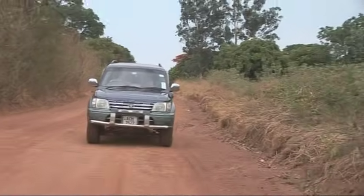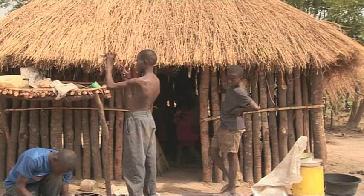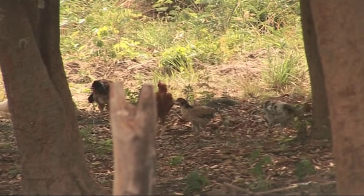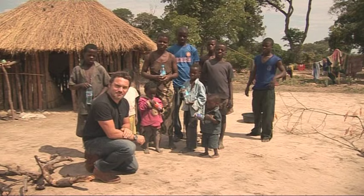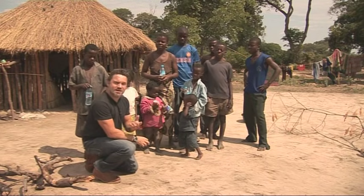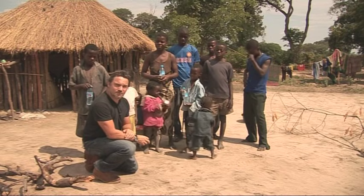It was now time for me to explore further afield and see what life was like for people who live in areas where the support of the emerald mines has yet to reach. Around 80% of the world's gemstones are mined in third world countries, and by buying gemstones indirectly, some benefit always comes back to the communities.